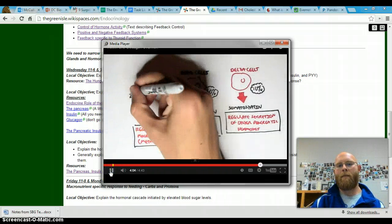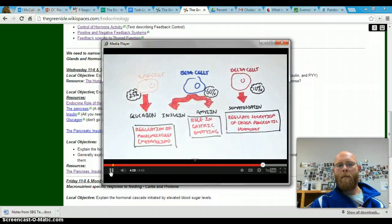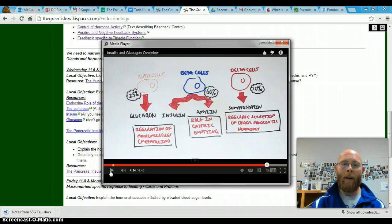And then we have the alpha cells, which make up 25% of the cells within the islets of Langerhans. And they secrete the hormone glucagon. And glucagon has a role in the regulation also of macromolecules and therefore metabolism. So we also need to focus on glucagon as well, since it also has a role in regulating macromolecules and controlling metabolism. So the two hormones we're looking at are insulin and glucagon.